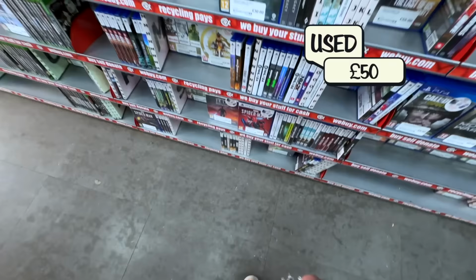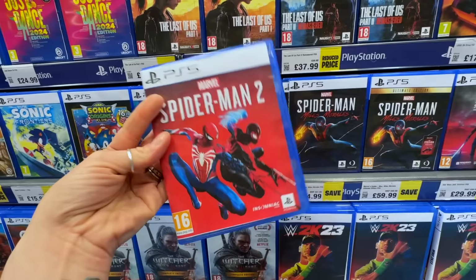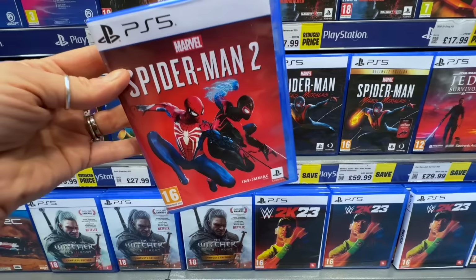$58.99. This was 50 quid in CEX, so it's not a massive price difference, and if I'm honest, I would much rather have a brand new copy than have some dirty grubby copy for the sake of saving like £9. So GTA is cheaper, but that is slightly more expensive, which is fine. We don't mind that. Okay, next up then.